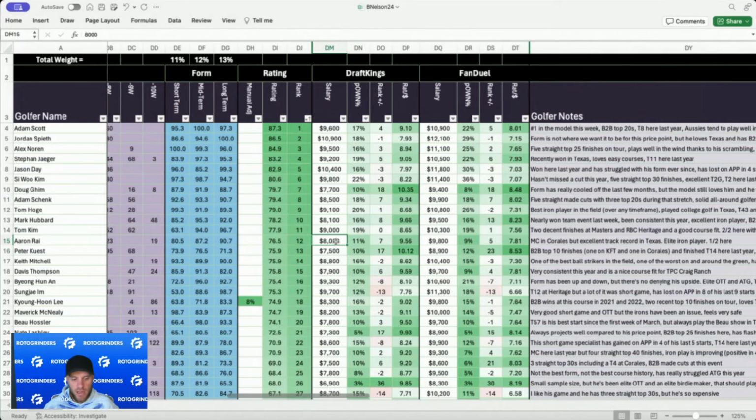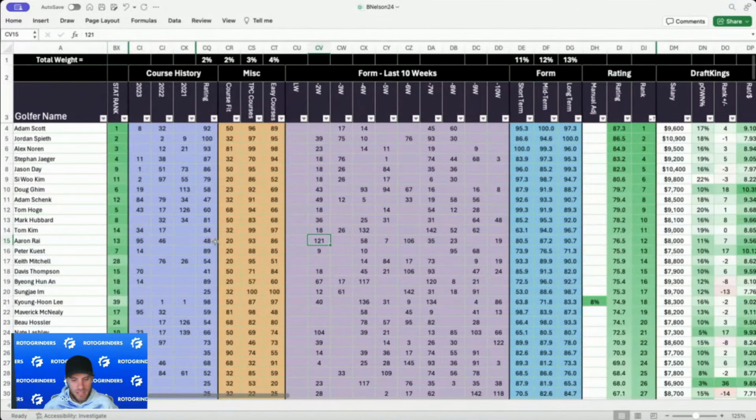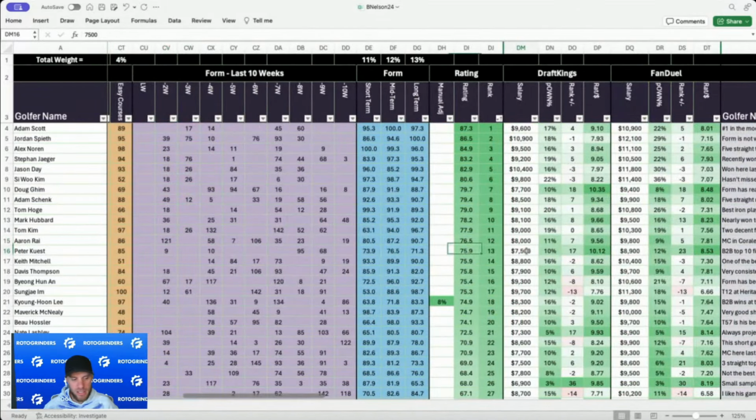We have Aaron Rye, who missed a cut at Corrales his last time out, but tends to play well in the wind, so I don't mind looking at him.